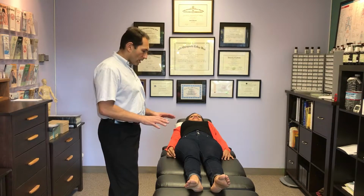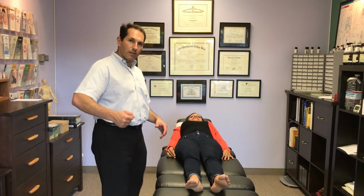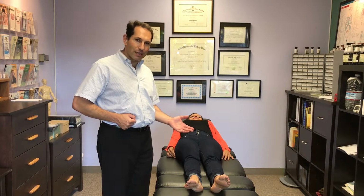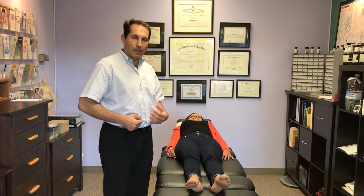So, there's a lot we're finding out. We're finding out about the ileocecal valve. Troubles with digestion could certainly lead to skin conditions, right? Because most of the infections we get are in our digestive tract.